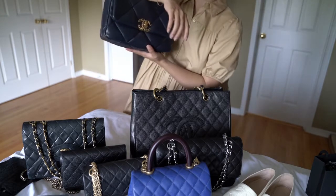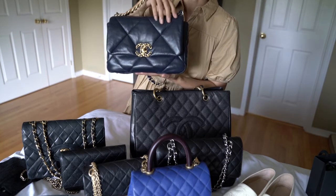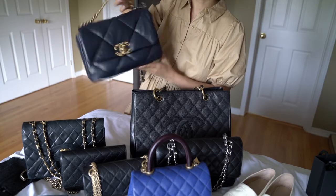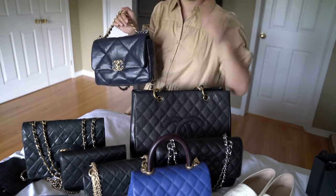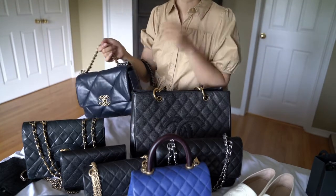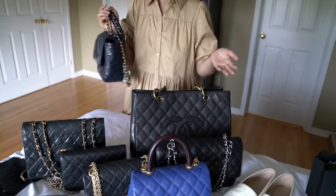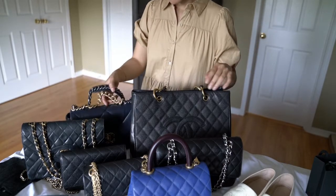And this one, if you can't tell on camera, is actually in this very dark night navy color. So it's a really dark navy color, and I love that about it as well because all my other bags are black. I love the fact that it's a slightly different and more interesting color tone. And I think it's so neutral that I'd just use it as a black bag. I don't really think about it too much.